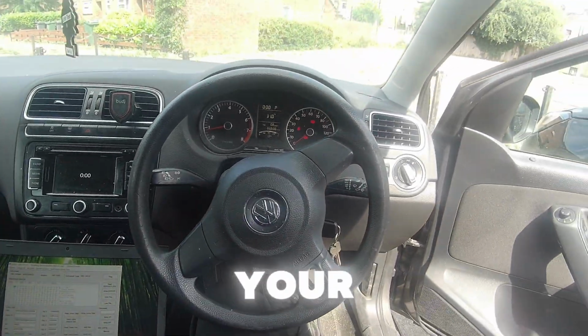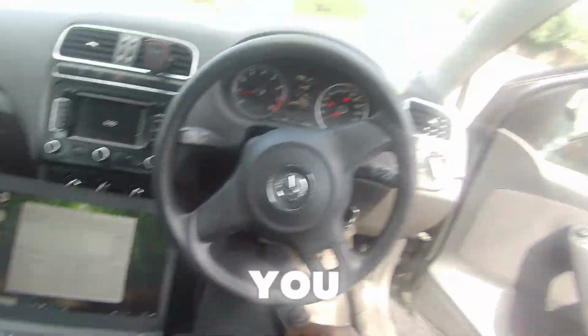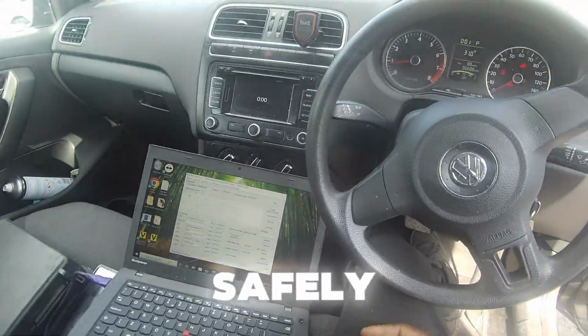If you need any keys for your car, spare keys, broken keys, lost keys, or if you can't get into your vehicle and you need someone to get in safely, just give me a shout.